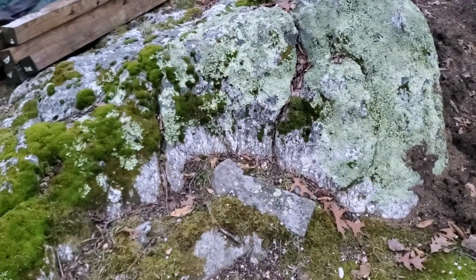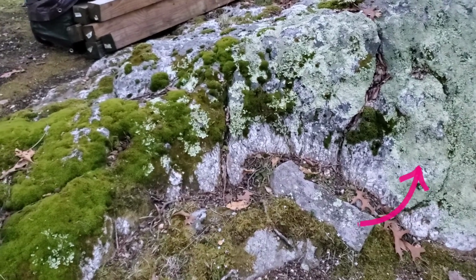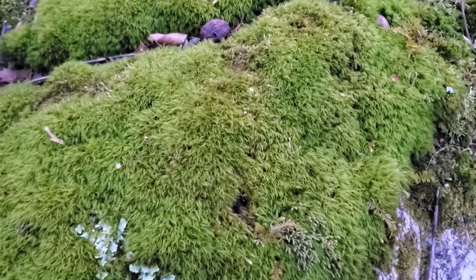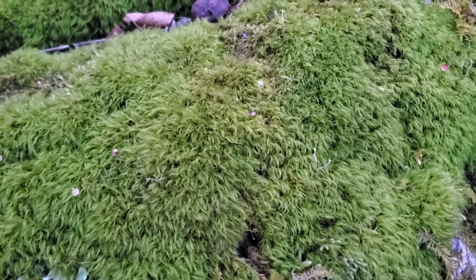This is my new favorite rock. Look at all of the moss. This moss is so fluffy. I just want to pet it.